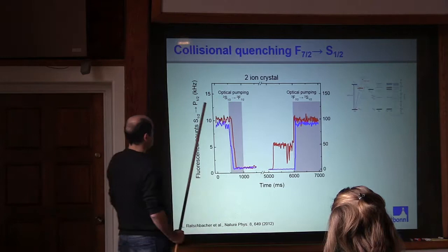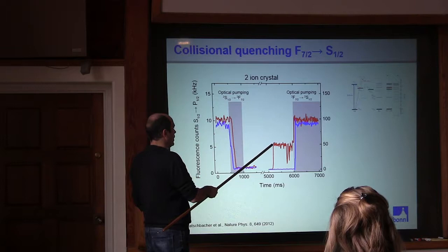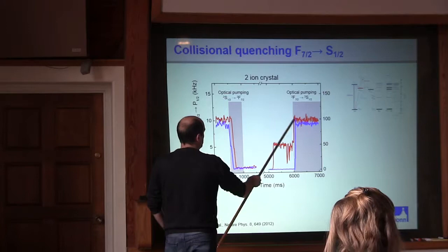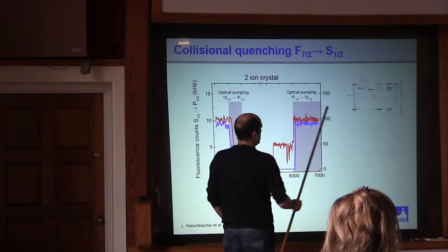And then from time to time, the following sequence was observed, so that you pump also to the F state. Then after some random time in this interval, all of a sudden the fluorescence popped back to half the value, which means that one of the ions which were in the F state has fallen back into the S state. They were quenched back by the collisions. And then upon repumping, both of them appeared again. So these are the events that we were interested in, because they signal the collisional quenching from this state by the collisions with the ground state rubidium atoms, where population goes in a non-radiative process straight back.